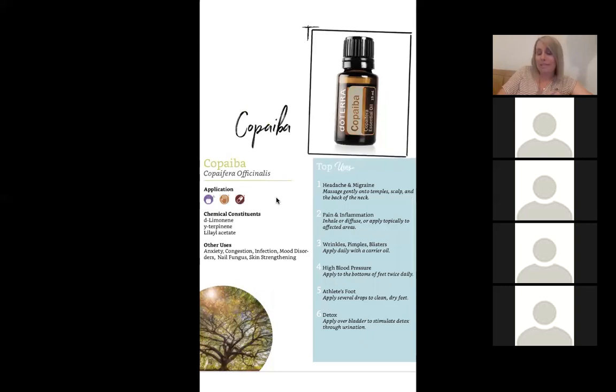And then copaiba. This is like our CBD oil of essential oil. So it's going to be great for headaches and migraines, pain and inflammation. A lot of people swear by it with frankincense for skincare. So yarrow palm, copaiba, and frankincense, anti-aging or sunspots or scarring. And then anxiety, frankincense, copaiba, adaptive balance, lavender, wild orange, all amazing sleep and mood support oils.